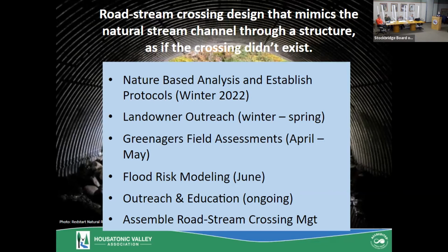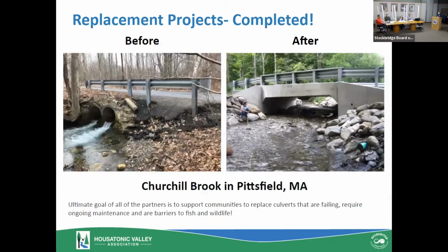Before the end of the 2 years, sooner for Stockbridge, we'll have a complete road stream crossing management plan. And the hope is that for the top priority crossing, we will be able to garner funding to get you that next step forward, a preliminary design done, so that we set the stage to keep that process going and that we can get a crossing replaced for you. Next slide, I think that's about it.